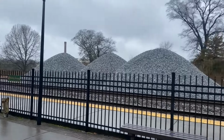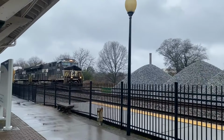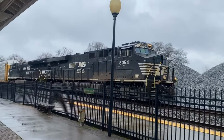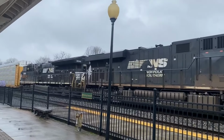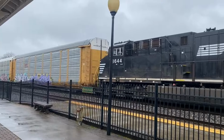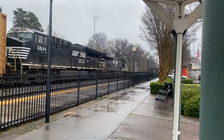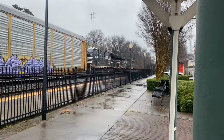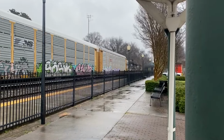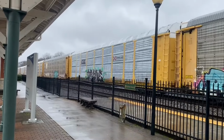Okie dokie, his approach signal up here changed to a flashing approach. I'm not sure what that means, but he's on the move again. This train is loaded with new BMW cars.